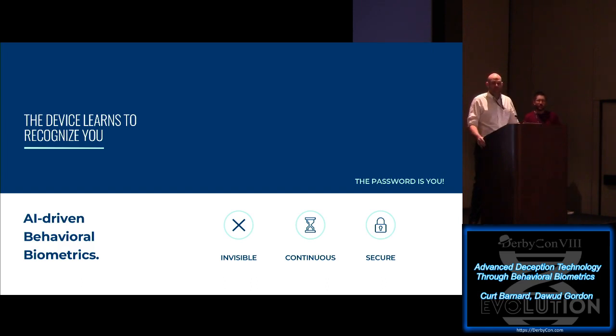So the core of it is that every time you want to interact with a device or do basically anything in the digital world, the responsibility for identity security is on you. You have to do the work to prove to that system that you're the right person to do whatever transaction that was. And behavioral biometrics is a paradigm shift that looks to enable the device to learn to recognize you as a human being by your behavior, by what you're doing.